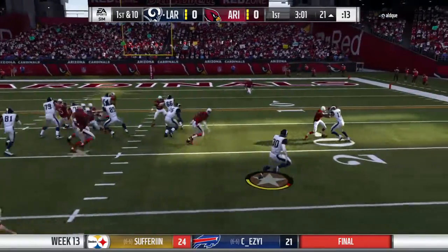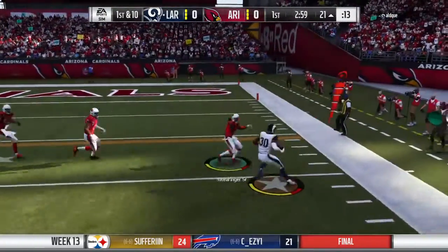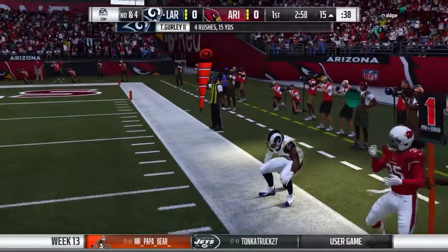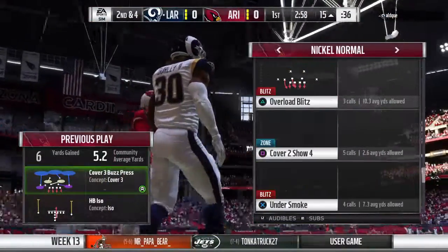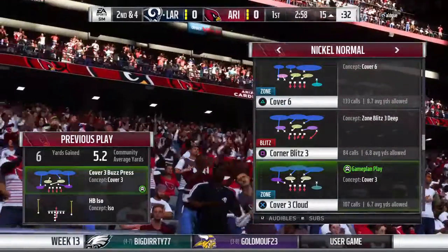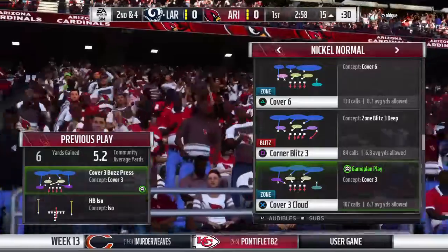On 1st down, it's Gurley. He'll get a nice chunk there on the 1st down run, and it's 2nd and 4. All right, Brandon, I know we're in the early going here, but those kind of runs, they're going to open up a world of opportunities for this offense going forward.